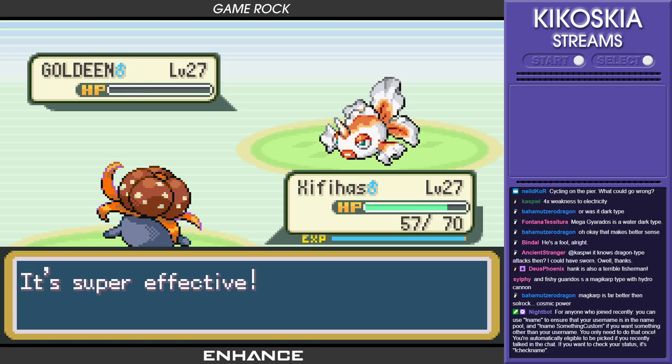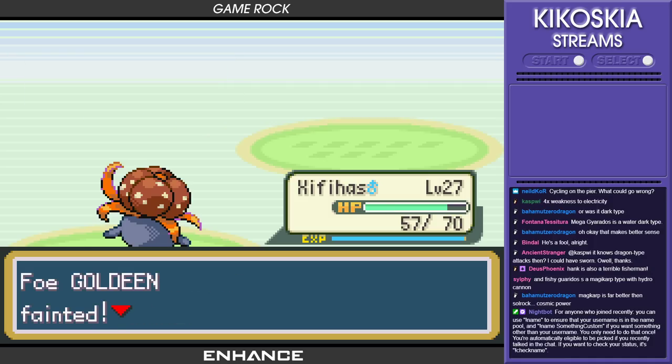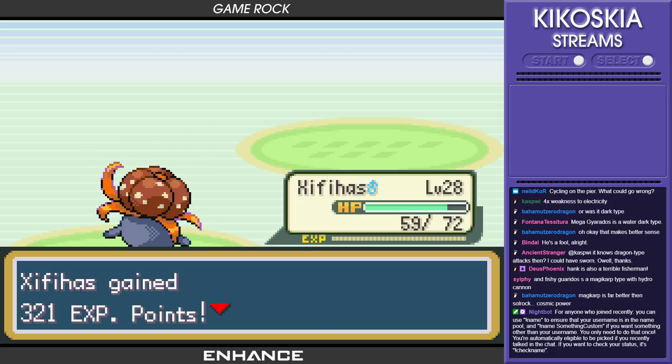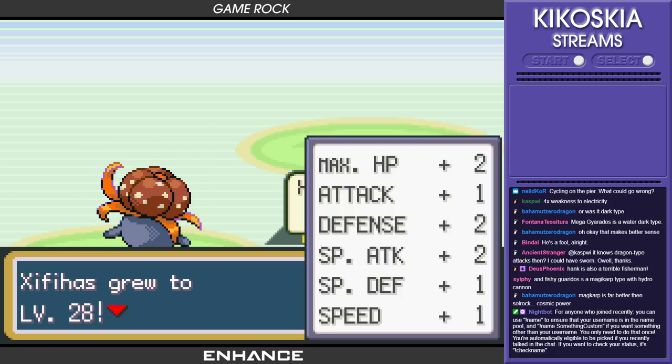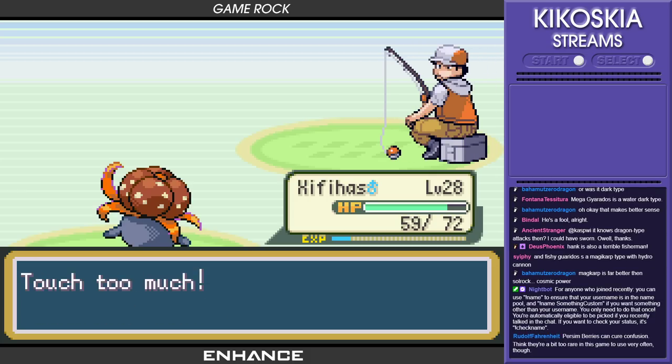Magikarp is far better than Solrock. Did you know that Solrock actually has attack moves? I've seen them happen! Got two! Also, level up! Aha! And we won! Touch too much! We got some money!